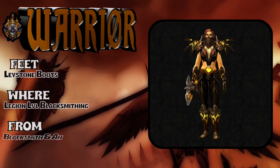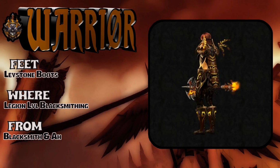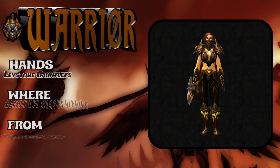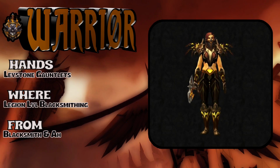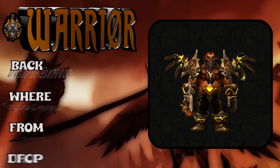Got a lady showing you the feet, which are the Laystone boots, Legion level blacksmithing, auction house, or your local blacksmith. Moving along, hands, Laystone gauntlets. So it's a bit of vanilla, bit of current Legion content here, with a little bit of a mix of, well, we'll tell you where we're getting these other pieces. Looking really good on the dwarf, I think.